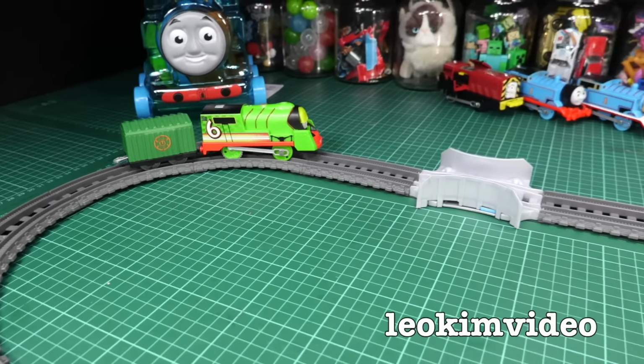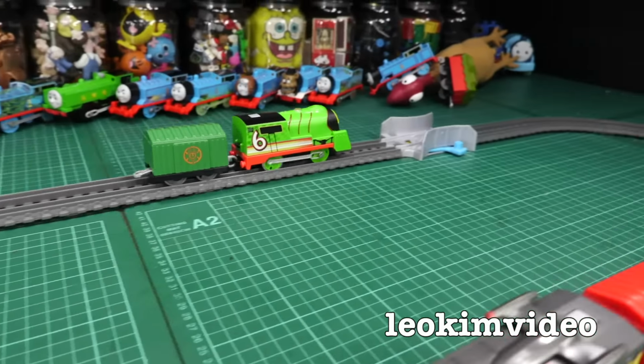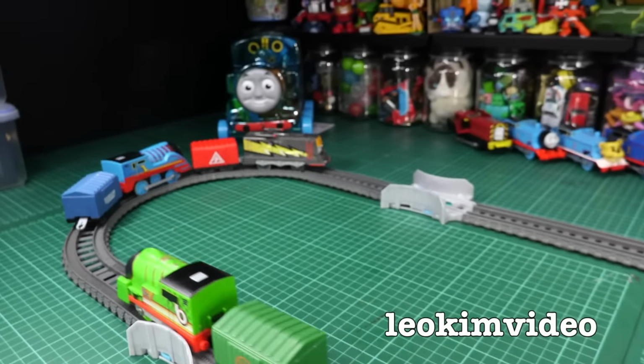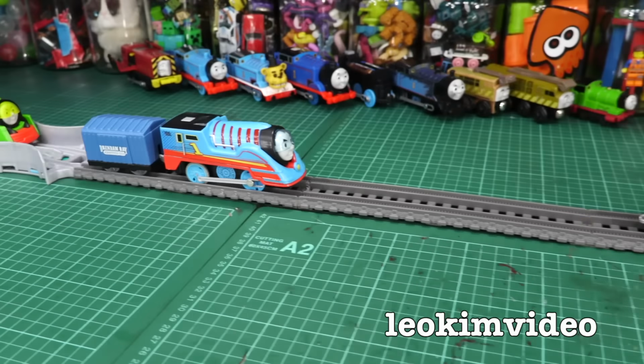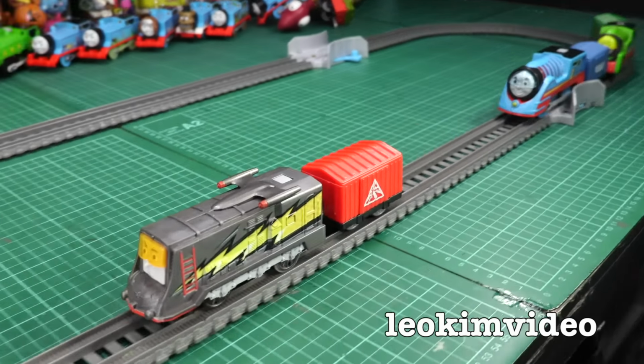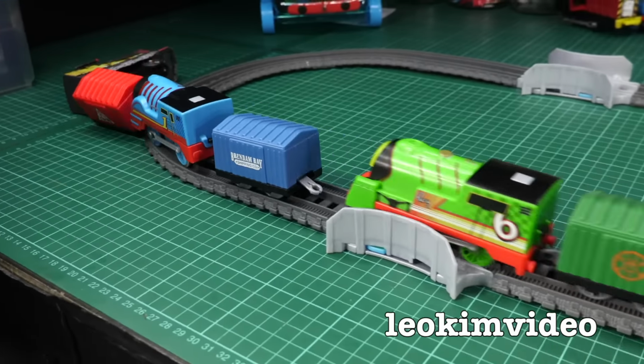And we'll watch Percy here. I'm totally mystified why Percy's running faster, and there's trouble happening here. Thomas is causing trouble with Diesel. Oh, bo, it's a three-way stack up. This next one's going to be very interesting.